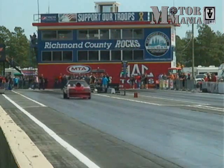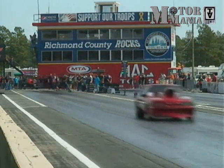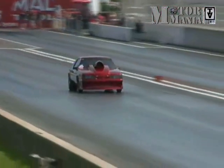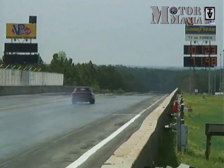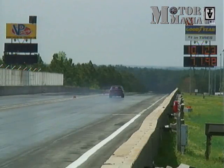All right, so Tim Meager not going to make the call. So Nick Yarber, number 7 qualifier, 4.91. He's just going to go .009 on the tree, 1.012 to the 8th mile. Drive down here and going to round 2.